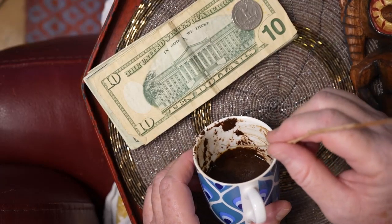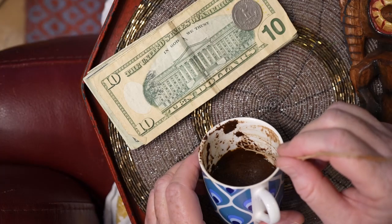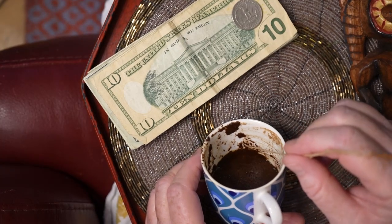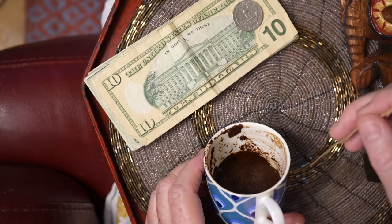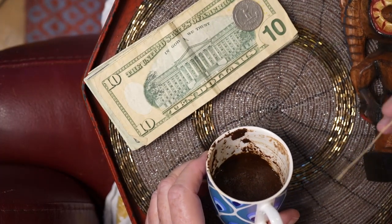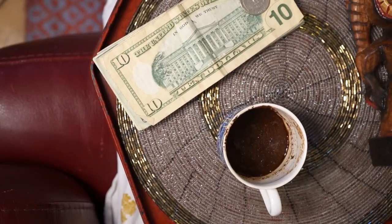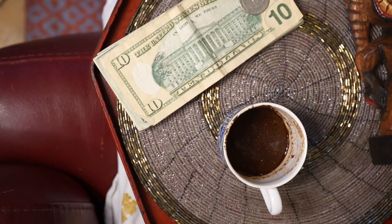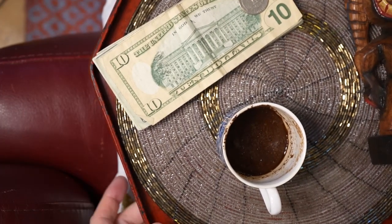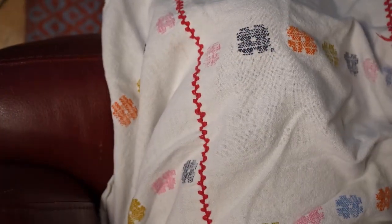This looks like a figure right here, and right next to it is also very pale, a dog. And there's the tail. And we know dogs are loyal friends, friendship. This whole thing is about friendship. So here's the advice. I think what we're getting is become friends with money. That's what we're going to do. That's how we can motivate it, attract it.